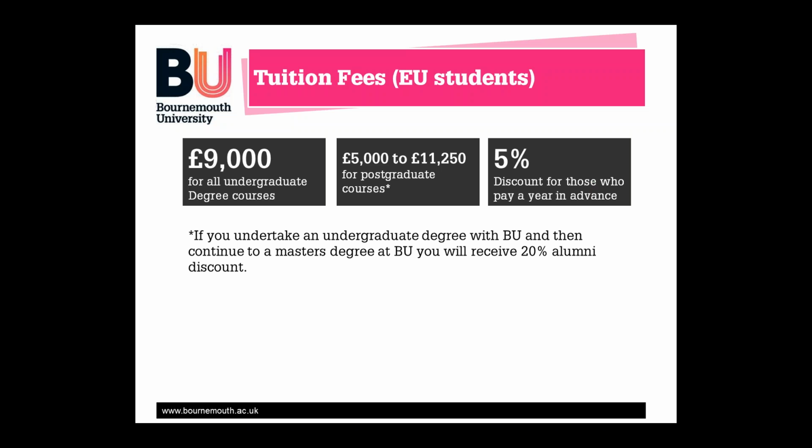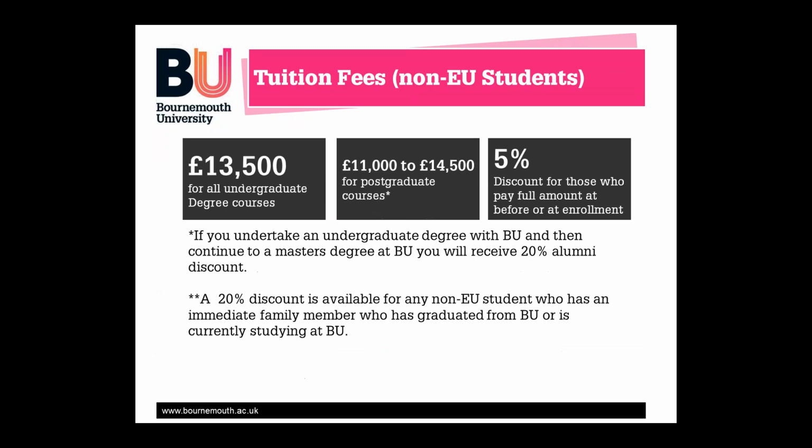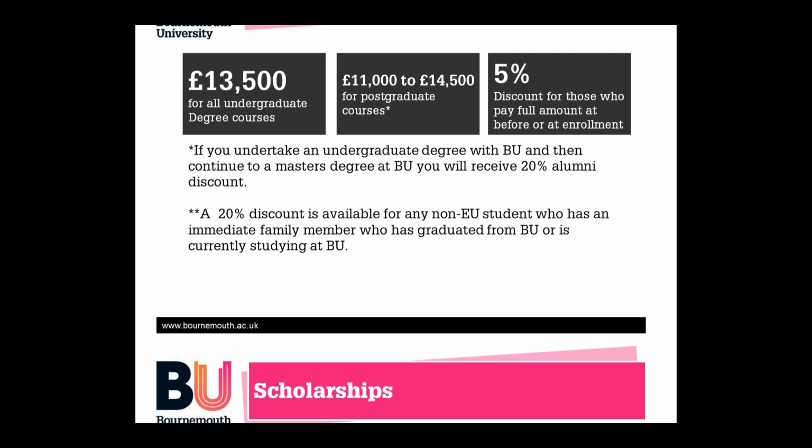The tuition fees vary slightly. Here you can see a brief breakdown. Again, fees depend on the courses, if you do an undergrad or postgraduate degree, but again there are a number of different discounts available, and if you start your bachelor degree at BU and continue to a master's degree, you will even get further discounts. Tuition fees for non-EU students are slightly higher, but again, there is a variety of different discounts that you can apply for.